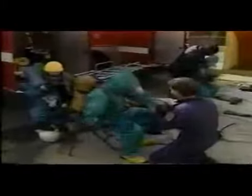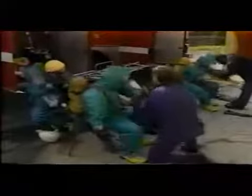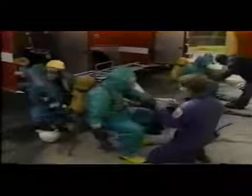All PPE should undergo decontamination before it's removed. Entry teams should be strictly monitored so that there is always time for decontamination. Following the proper donning and doffing procedures is one of the most important factors in minimizing the probability of contamination. You protect not only yourself, but other personnel and the environment as well.